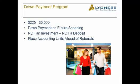Now we're going to look at a couple of different options here. Actually, you've got several possibilities. It ranges anywhere from a $225 down payment to a $3,000 down payment. I'm not going to go through all the options here. The person who invited you on can fill in the blanks and go through the details with you. But it's important to understand this.